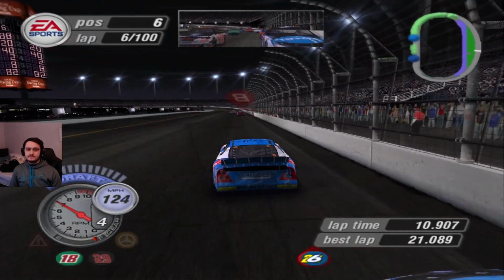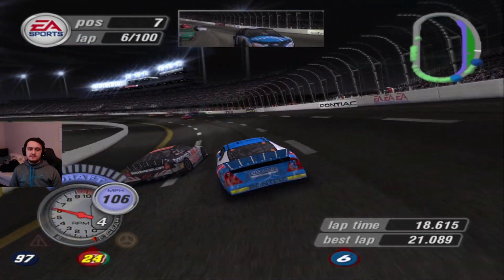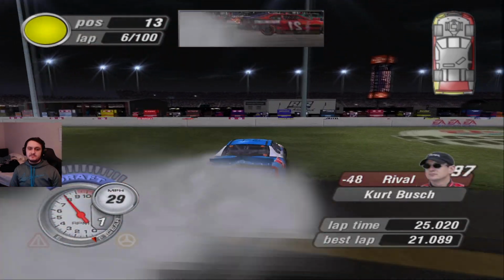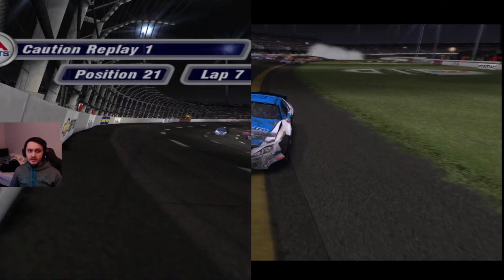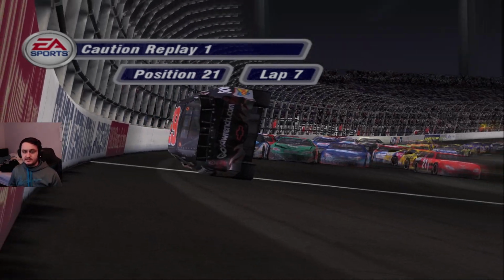All right, well that sucks. Gave me a ton of damage, and now I can feel being a little bit slower. What was Kevin Harvick playing at? Oh my god, get me across the start finish line, game. Oh my god, Kevin Harvick is on his roof and on fire, and then he just disappeared. Holy shit, he just turned across me, you know? And, well, he paid the price for that one.